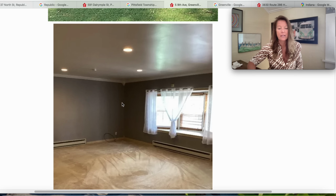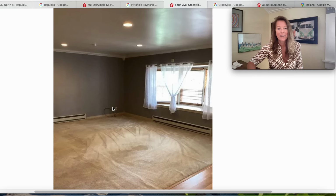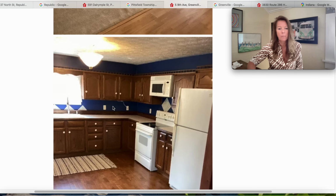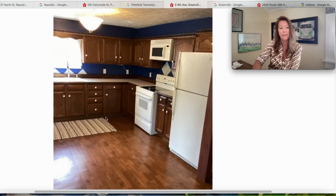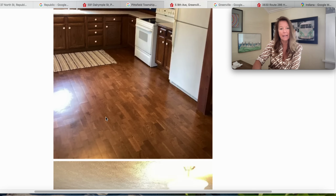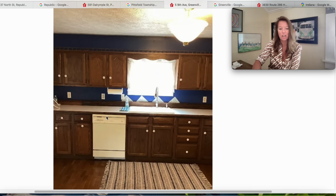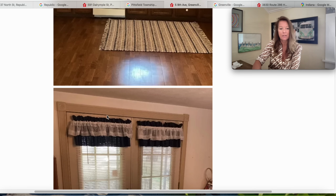Okay, so now we're moving into the inside. So we are getting carpet and some baseboard heat. Nice window ledge there. Does have laminate flooring also. Here's our kitchen with a dark blue backdrop, electric range with an overhead microwave, white refrigerator with a freezer on the top. Continues through with laminate flooring. A lot of cabinets. Looks very clean. We could move right in here. And we are getting a dishwasher. And this is Greenville, Pennsylvania, under $65,000.